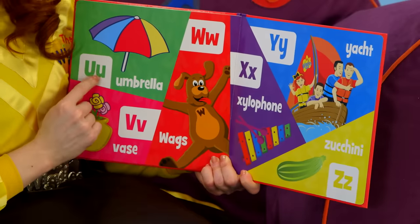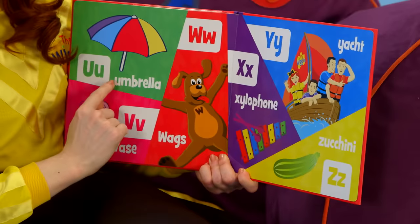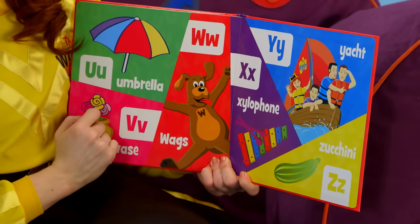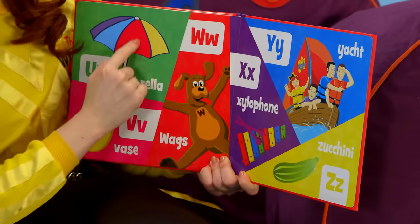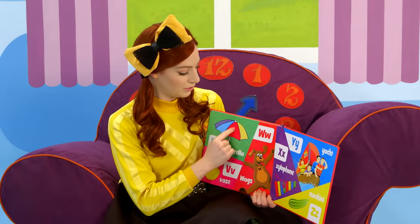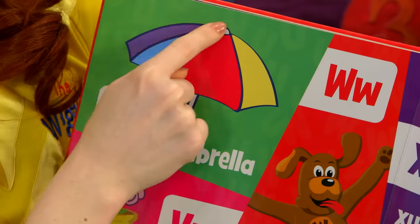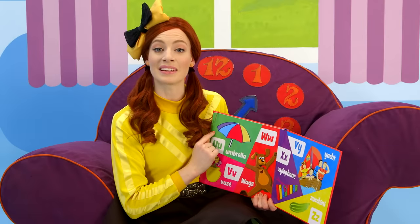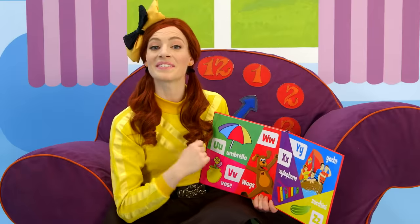U sounds like A for umbrella. And this umbrella has lots of different colours too. Yellow, red, blue, and purple. And you can use an umbrella to protect you from the rain.